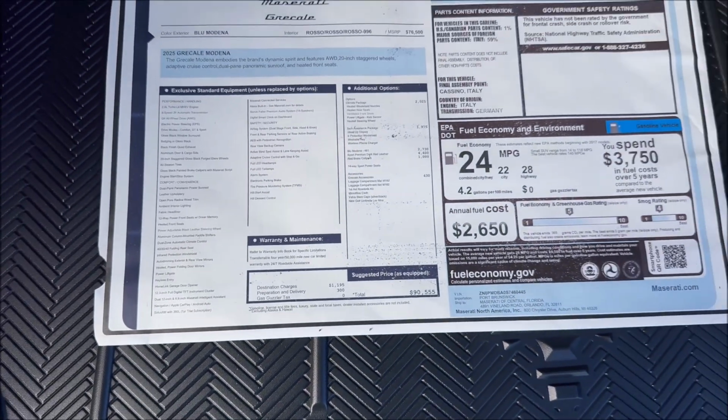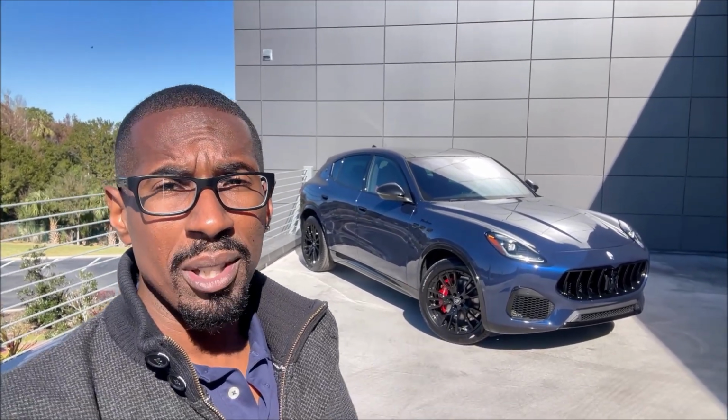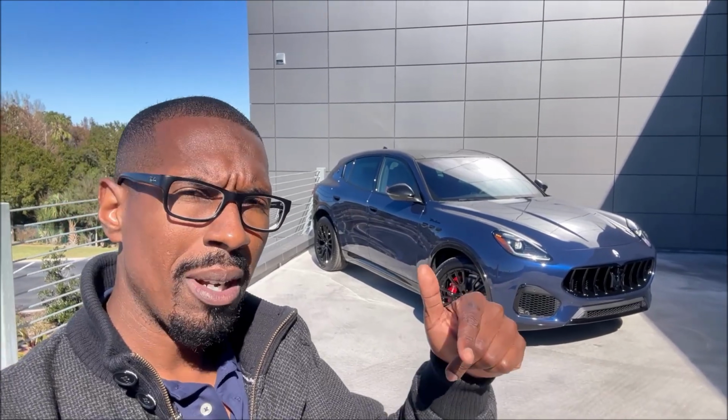What do you guys think for the 2025 model year? Drop those comments down below. So at $90,555, how are you guys feeling about the new Grecale Modena for the 2025 model year? Do you guys love the new blue paint color? And are you feeling the new black accents when it comes to the body color and the paintwork? Drop those comments down below.